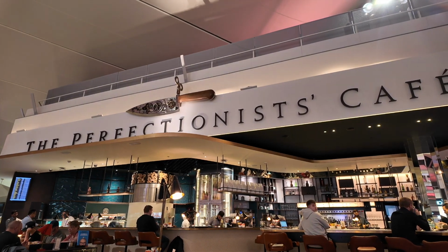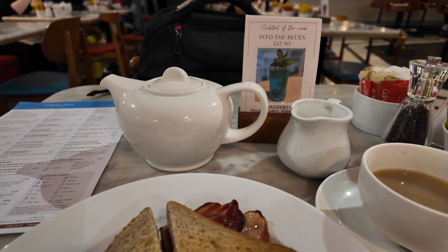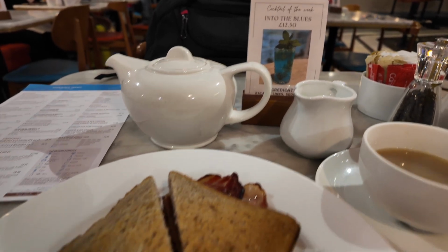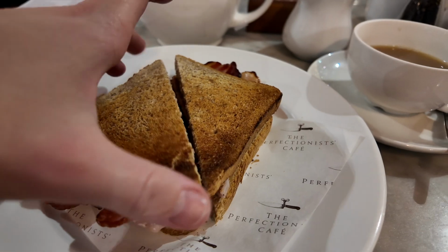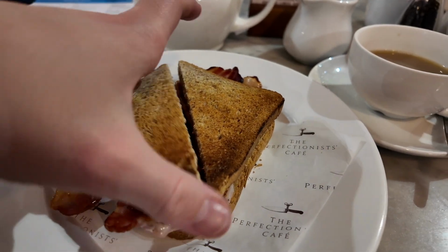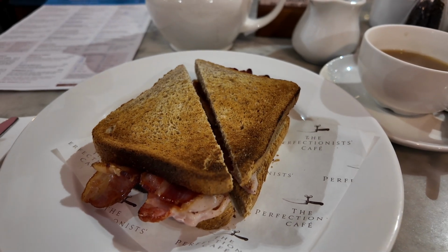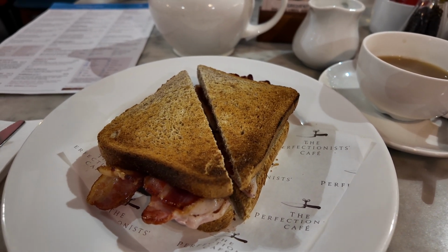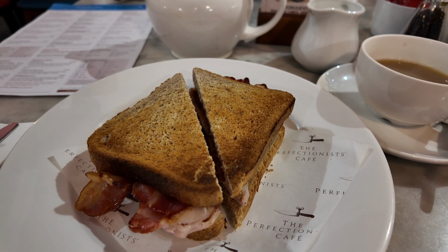So we're in the Perfectionist Cafe. Gone for a pot of tea and a bacon sandwich. Looks nice, brown bread. Streaky bacon. Pretty good. Pretty good. And this is $9.25.